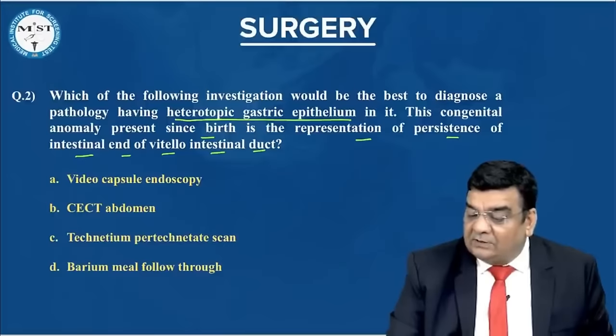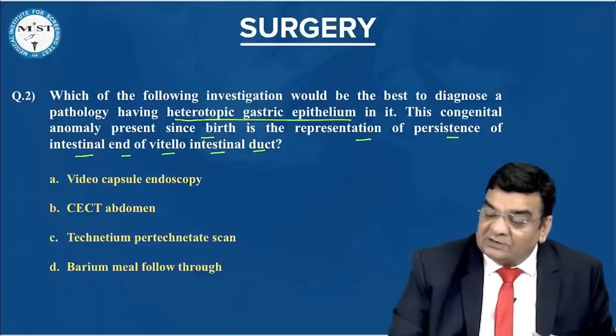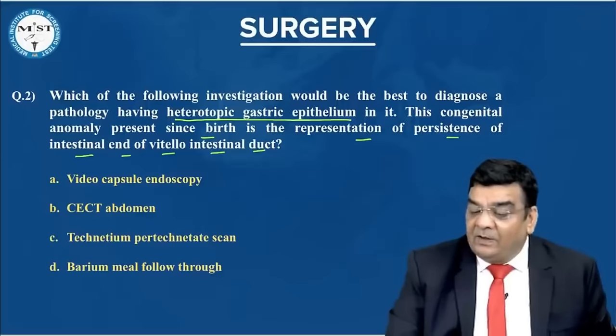Because, Harikant, why not A? Because they are saying type C is the commonest type of pathology, right? Type C is the commonest type amongst the five types. That is why that is an absolutely correct statement. Yes, Kartavyam, you are absolutely right.